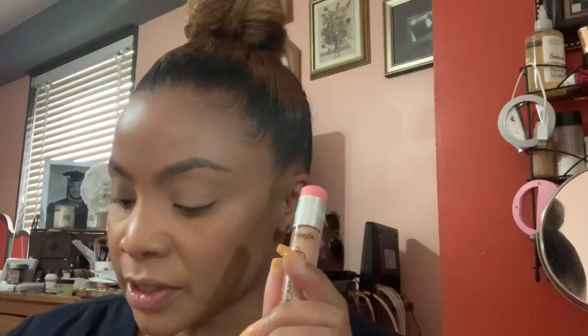But you can pick this up at Ulta for $22, and it only has 0.17 fluid ounces of product in it, which is a little bit less than the average. I'll compare it to my Shape Tape, which has 0.33 fluid ounces, and this one has 0.17. So it's a significant difference, but Shape Tape is also $27, and this will only run you $22 at Ulta.com.